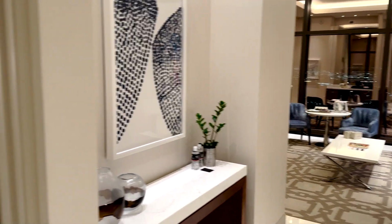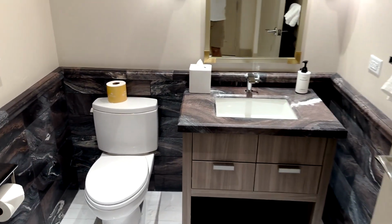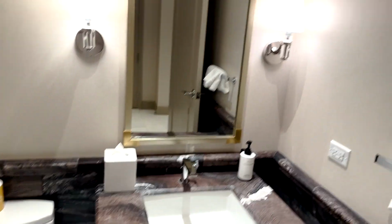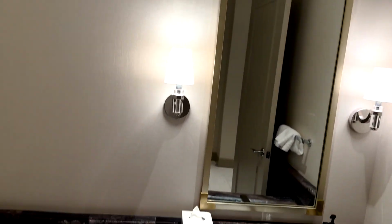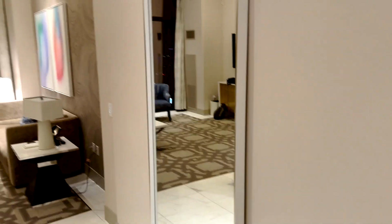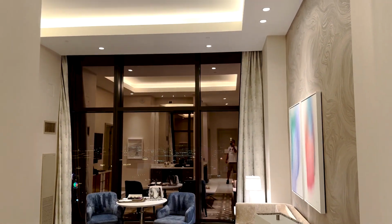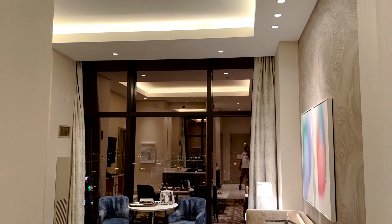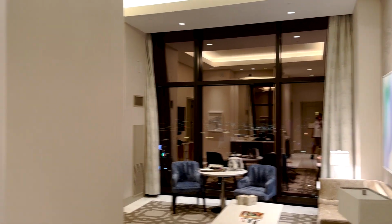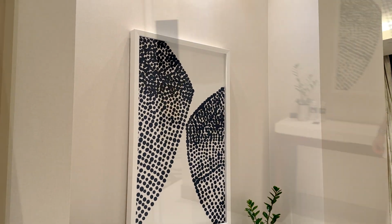So when you first walk in, off to your left is the guest bathroom, or at least in this case, just off the entrance. Of course, configurations can slightly change for any of your guests to come by and use. And we are on the 66th top floor, so I do get a slightly larger ceiling and a slightly larger window to work with. But we've got some pretty artwork, a nice mirror when you walk in.